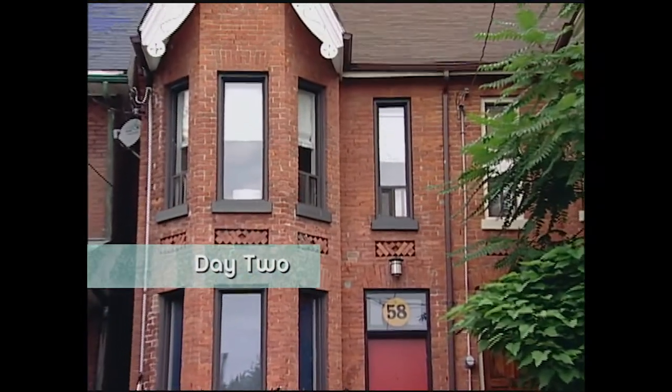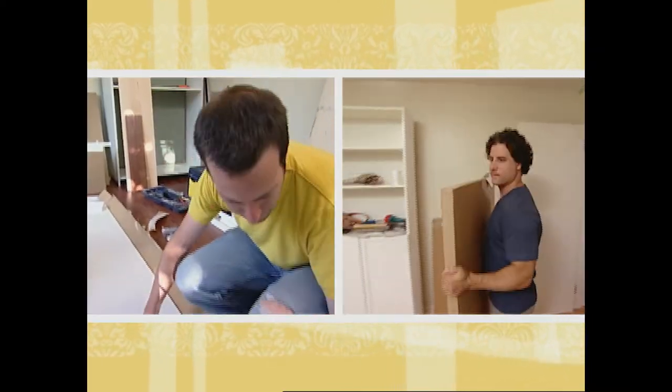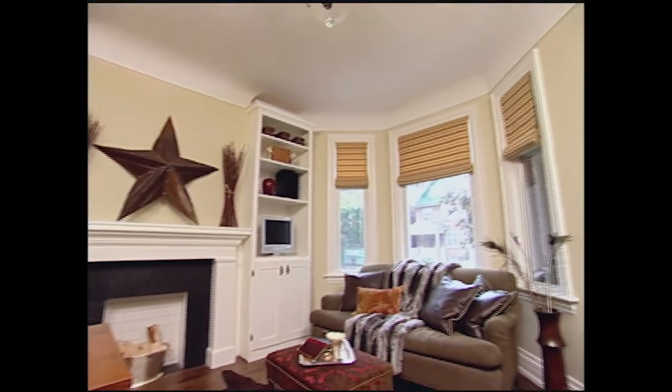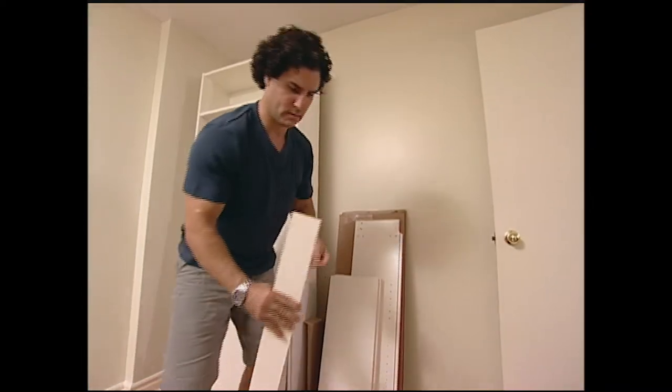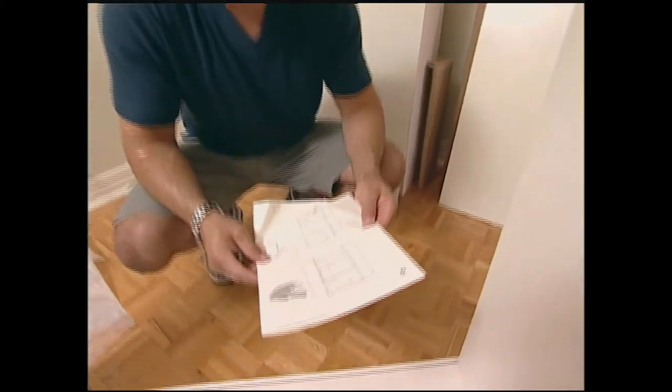It's day two. Brother and sister competitors Andrew and Amy have made their plans and are hard at work, trying to match this $30,000 office with only 10% of the budget. Jonathan, Amy's partner, has started on the bookshelves, but seems to be having a bit of trouble. Maybe I should have looked at the instructions. I think that's it.